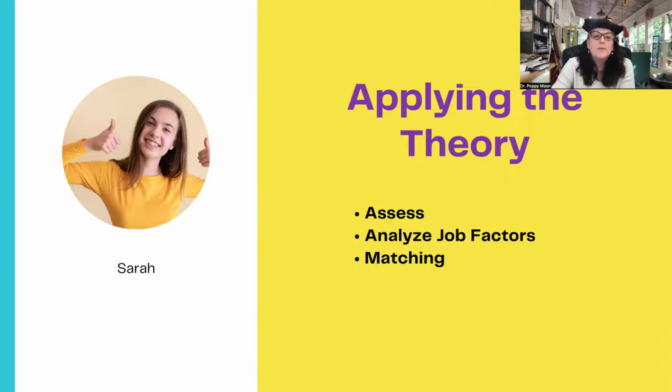So if we analyze the different job factors, let's take a look at the different things that are out there. I would recommend that she and I sit down and start researching different careers in marketing, teaching, and graphic design. Marketing involves creativity, strategic thinking, and communication skills. The roles can go all the way from digital marketing to brand management.